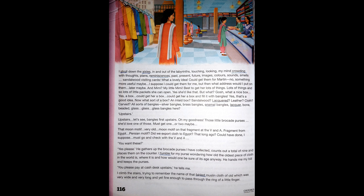That moon motif, very old moon motif, on that fragment at the V and A. Fragment from Egypt, Persian motif. Did we export cloth to Egypt that long ago? Could have done, I suppose. Must go and check with the V and A. You want these? Yes, please. He gathers up the brocade purses I have collected, counts out a total of nine, and places them on the counter. I fumble for my purse, wondering how old the oldest piece of cloth in the world is.